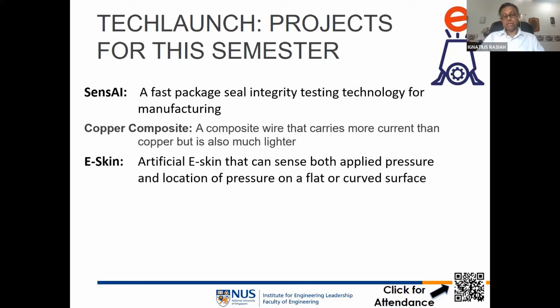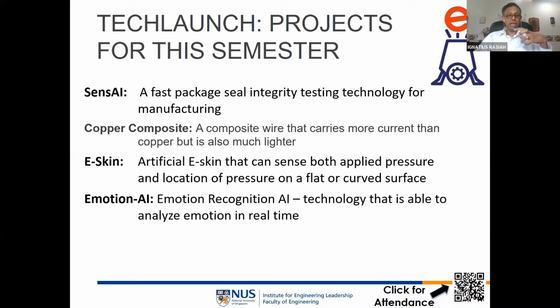Then there's e-skin that can be used as almost like an artificial skin to sense pressure, potentially for all kinds of applications. Here we have another one called Emotion AI, which is much more software AI type technology, which came from A-Star. E-Skin was from a company outside. Emotion AI is from A-Star that has become a company.